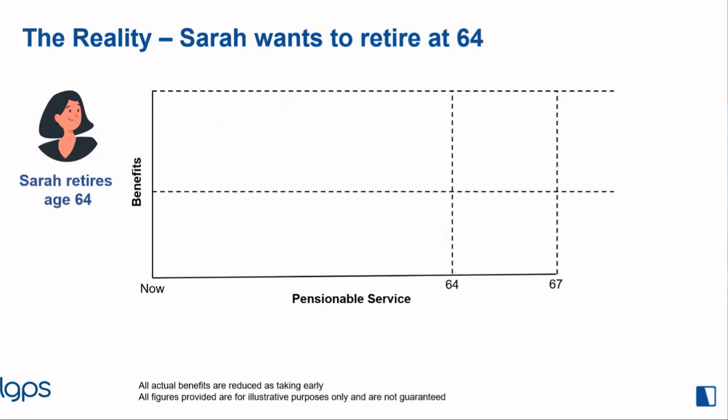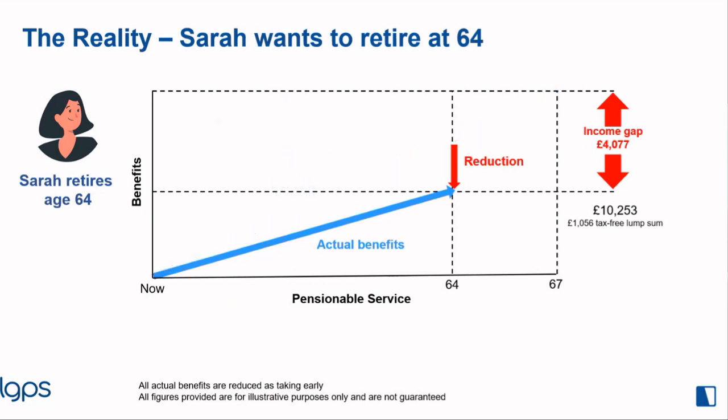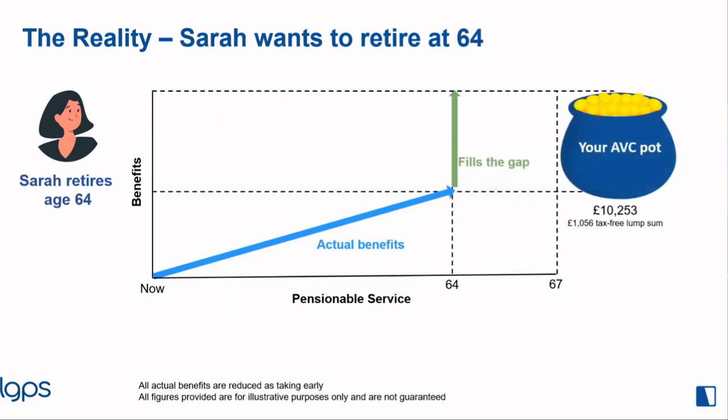So if we go back and look at the impact of retiring early, well, Sarah, as we know, wanted to retire 3 years early at age 64. So how can her AVC help to do that? She pays into her AVC, she saves on both her tax and her national insurance, and then she looks to take her AVC all back as a tax-free lump sum. And Sarah uses that tax-free lump sum from her AVC to help bridge the gap between retiring early and then getting a state pension and local government pension at 67. So she's got this tax-free lump sum to do the things she wants to do.